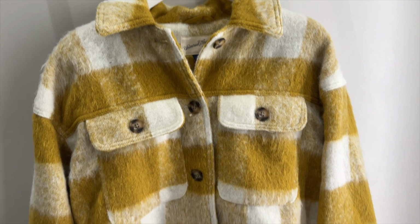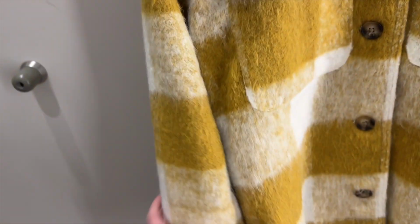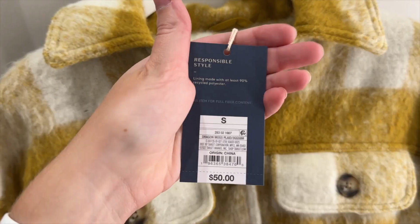Speaking of yellow, next I tried this yellow and white shacket from Universal Thread. It has buttons down the front, two large button pockets on the chest, and the sleeves have a cuff with a matching button as well. And I tried this on in a size small, and it was $50.